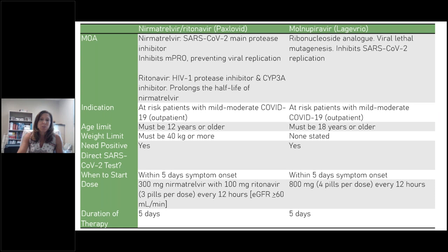Lopinavir is another option. I've compared them side by side here so that you can see some of the differences. Some things might not pertain to you, but the MOA means mechanism of action. This is a novel therapy, and ritonavir is a very old drug that has been used in HIV treatment for a very long time. It's often used as a booster. Its reason for being in the medication is that it helps the medication that's targeted against the SARS-CoV-2 protease stay around longer. By giving it in combination with the antiviral, it allows more exposure and more chance to inhibit the replication of SARS-CoV-2.